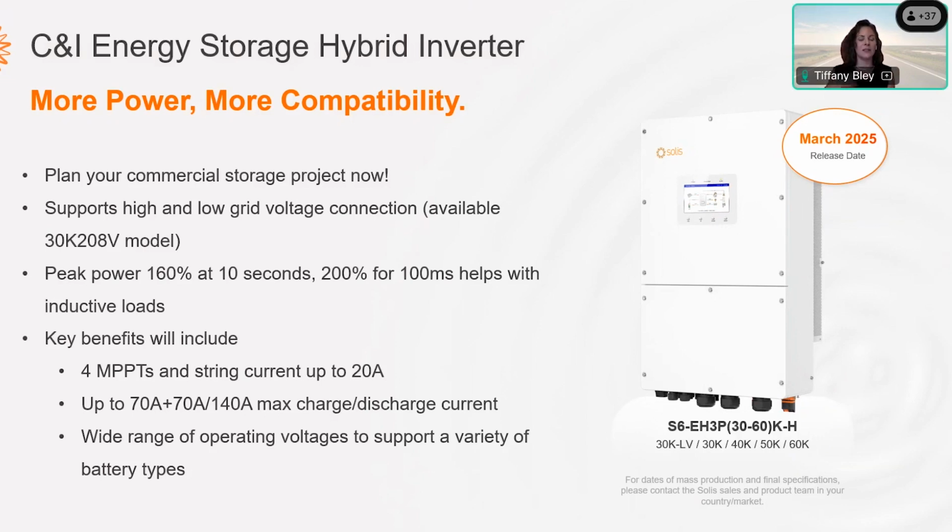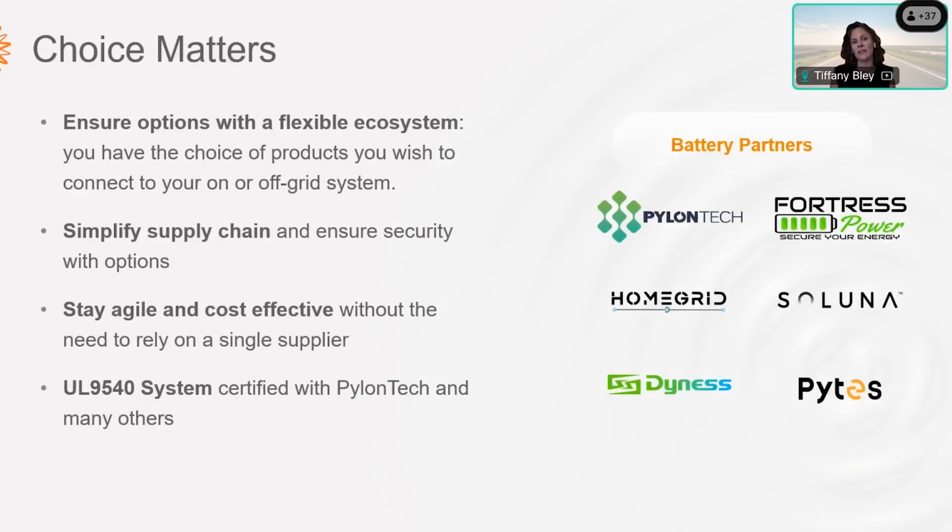And so this is something very unique to Solis as well, is that we really want to enable choice with the customer, and in terms of enhancing that flexibility, but it also ends up enhancing scalability as well by having options in a flexible ecosystem. So we work with an array of battery partners and ensure that we get certified for UL 9540 as a system with these providers to ensure that you have options, can simplify your supply chain, and have security that you're always going to have a battery option in the marketplace. Helps you stay agile, cost effective without the need to rely on a single supplier.